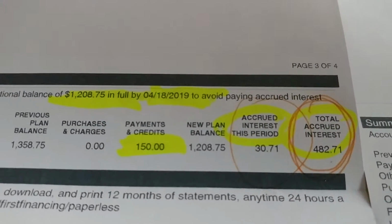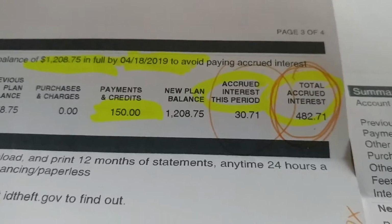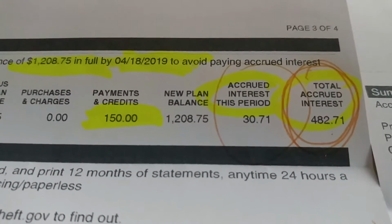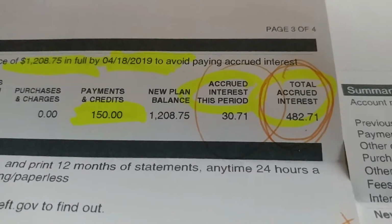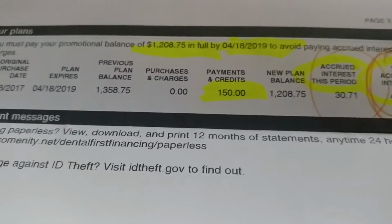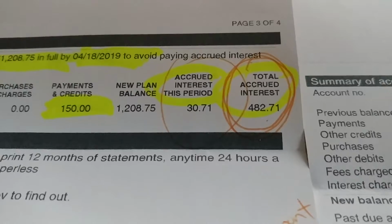Now, listen, anytime you get a credit card or any type of credit and it has accrued interest that can be applied to your loan if you don't pay it by a certain time, make sure you do everything in your power to pay that bill. Because as you see here, right now I have a total accrued interest of $482.71. So if I default on the loan, I not only have to pay the $1,358.75 that I still owe, I have to pay the $482.81.